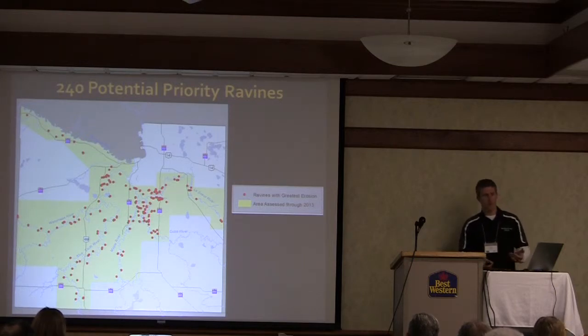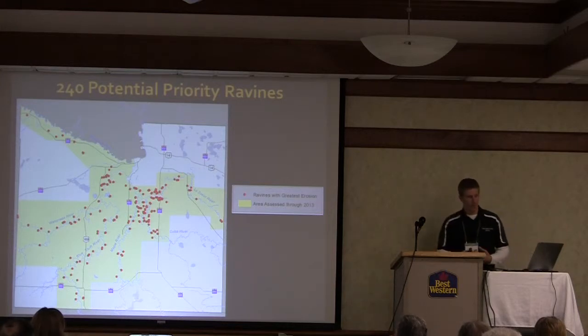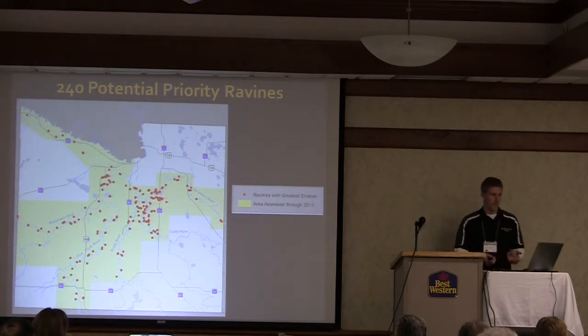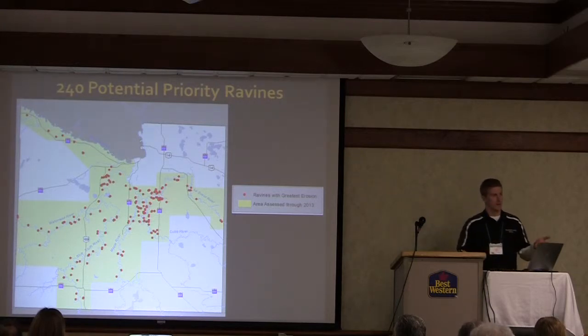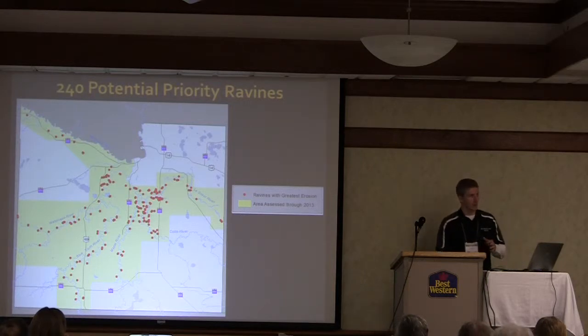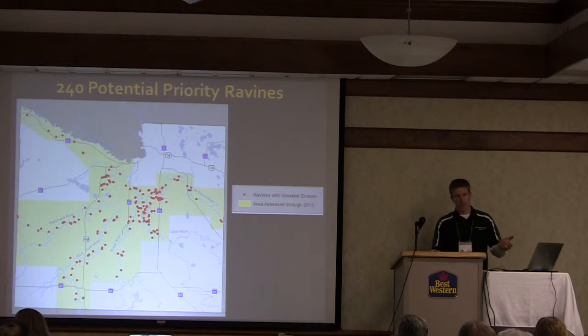Blue Earth County Environmental Services and Blue Earth County Soil and Water both work in the county, we partner together, and we're studying right now the situation of ravines. In 2005, the county was nice enough to get LiDAR. They flew it over the county and it gives us elevation data. In 2012, the state did a statewide flyover. So now we have 2005 and we have 2012.